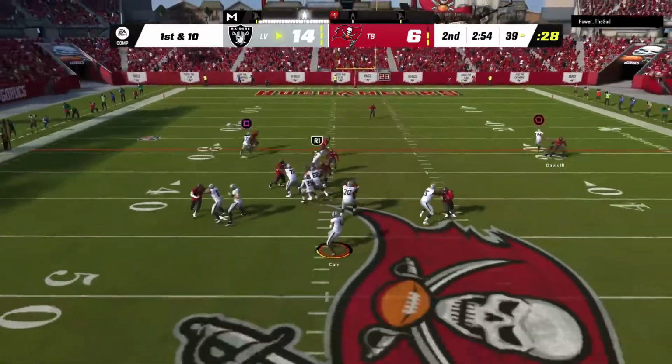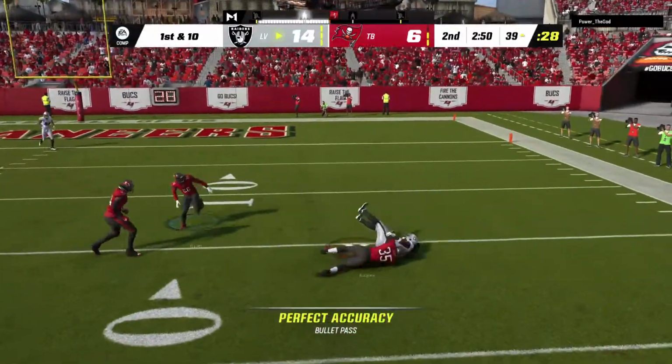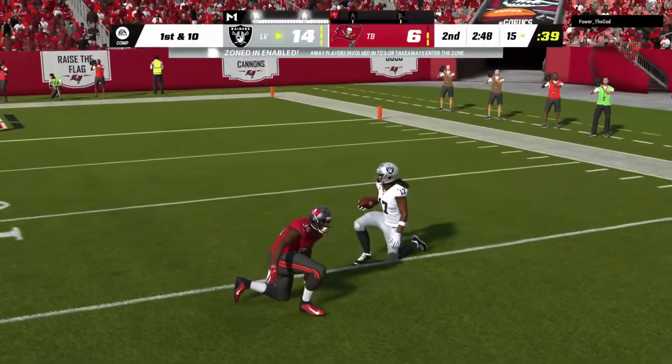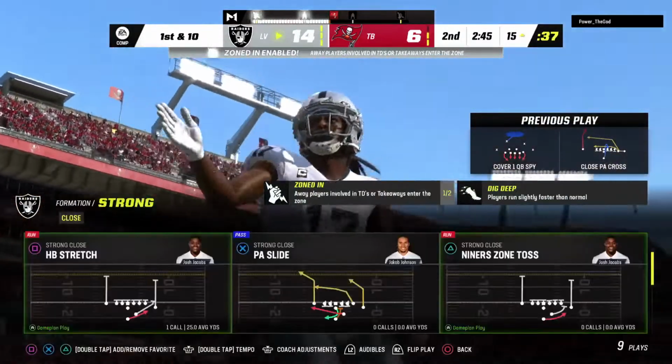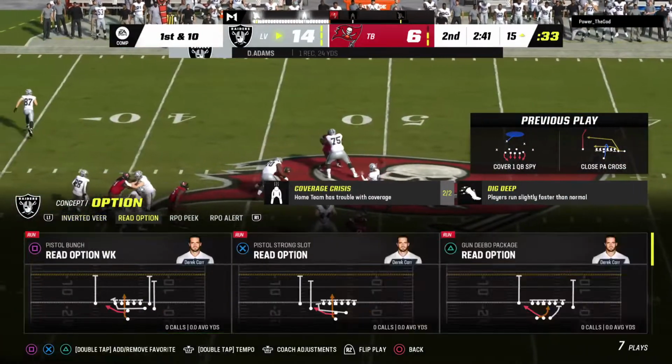So after the fumble recovery, it's Carr. And it's complete to Adams. And they're going to be set up down around the 15-yard line. Call that a very strong gain of 24.